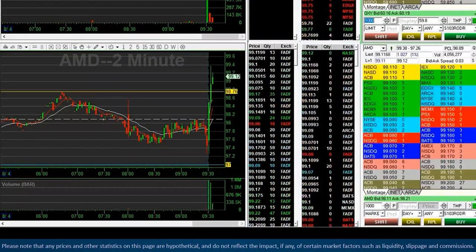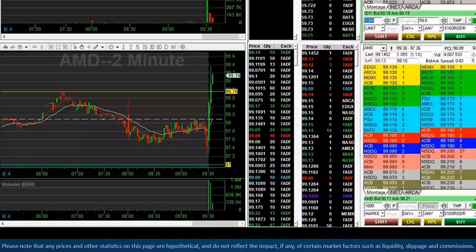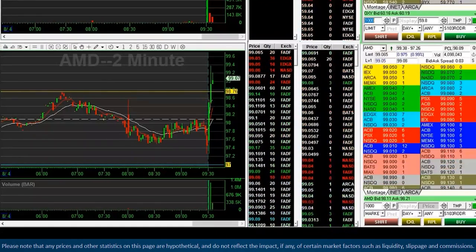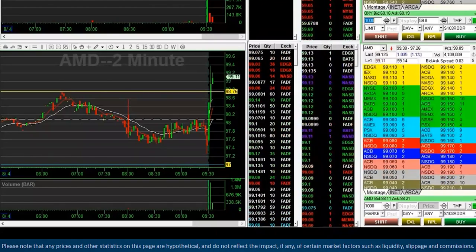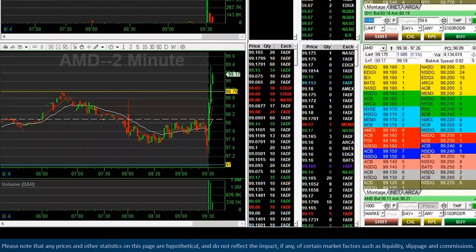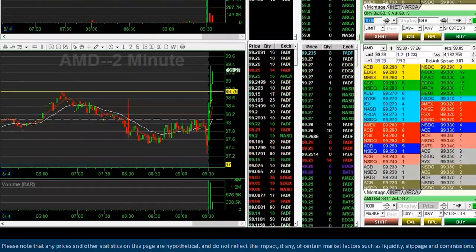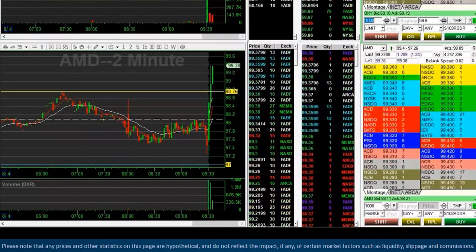So I'm really excited that we got to look at this, because I don't care what happens next right now. If we pull into 98.80 or 98.70 or 99 even, I might be interested in buying for that move to 100. But for right now, it just needed time to reset. So give it time to reset, and that's it.